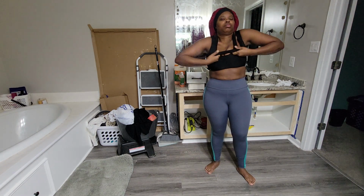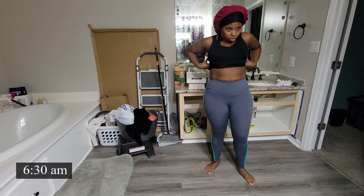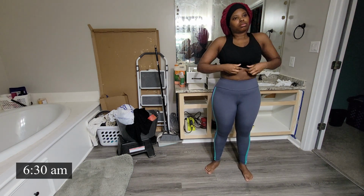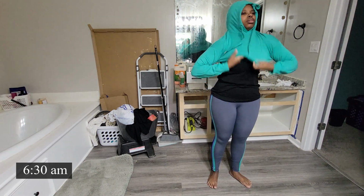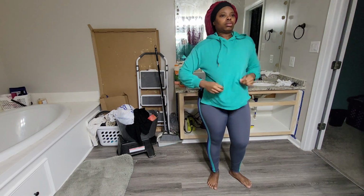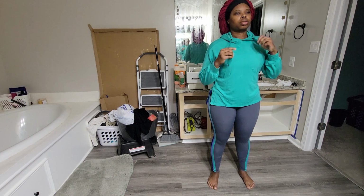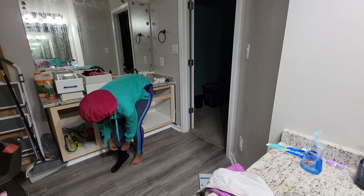Silly. Now it's time for me to get dressed. I do go on walk runs at our local trail, so I'm just getting prepared for that. It was a little rainy. It's been really rainy, so just making sure I have stuff to keep me warm, and of course dressing in layers. Normally I do get dressed in my room, but like I said, my husband is in there asleep, so I'm trying to be as quiet as I can.